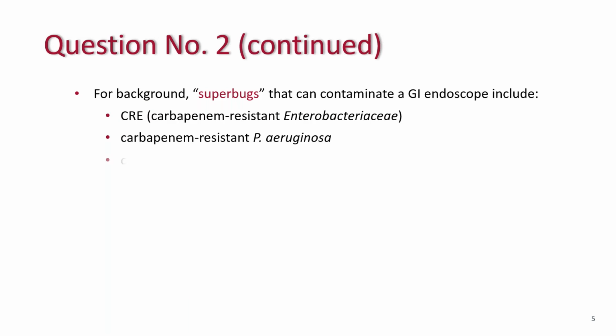The types of superbugs that we're talking about that can contaminate a GI endoscope and actually infect patients following ERCP, for example, which uses a duodenoscope, are CRE. And you've probably all heard of this. Carbapenem-resistant Enterobacteriaceae. That might be an E. coli, for example. That's an example of CRE, as long as it is resistant to the carbapenem last resort antibiotic. Carbapenem-resistant Pseudomonas aeruginosa.